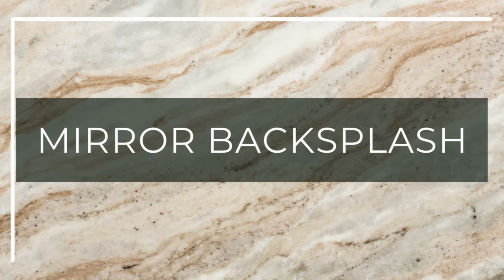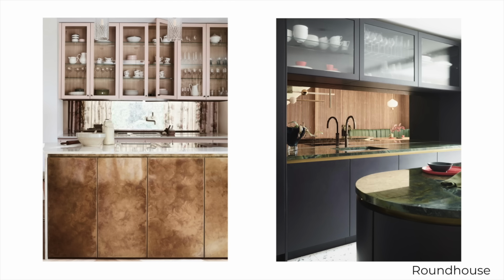Choosing a mirror backsplash. A classic design trick that leverages the power of reflection to bounce light around the room, instantly making the space feel brighter and more open. A mirror backsplash not only adds an element of interest, but also creates an optical illusion that doubles the visual depth of the space, making it appear larger than it actually is.